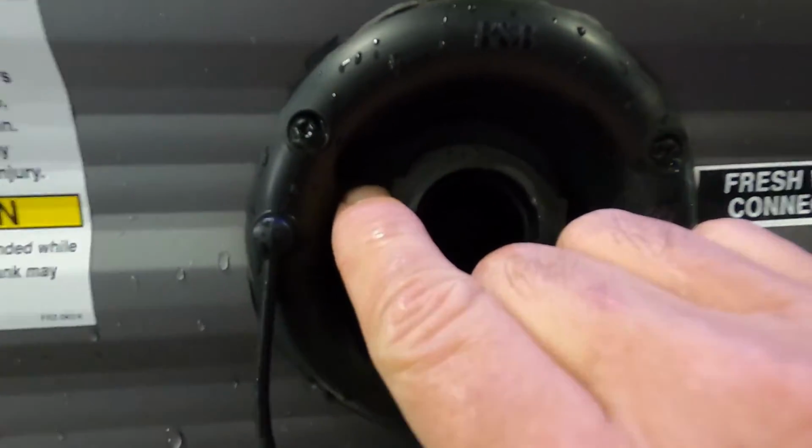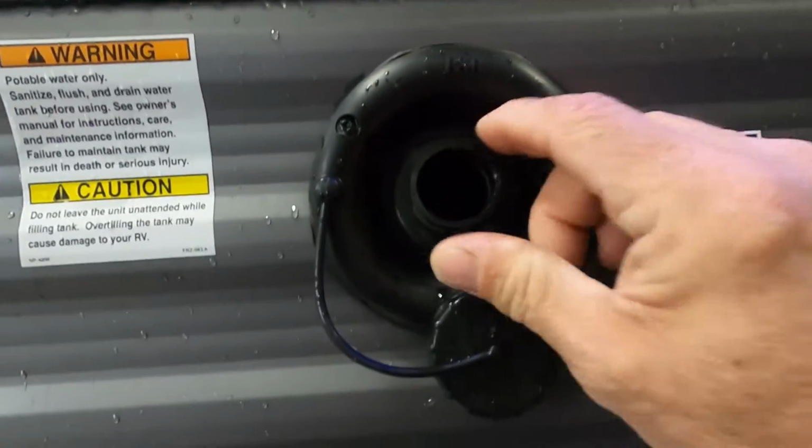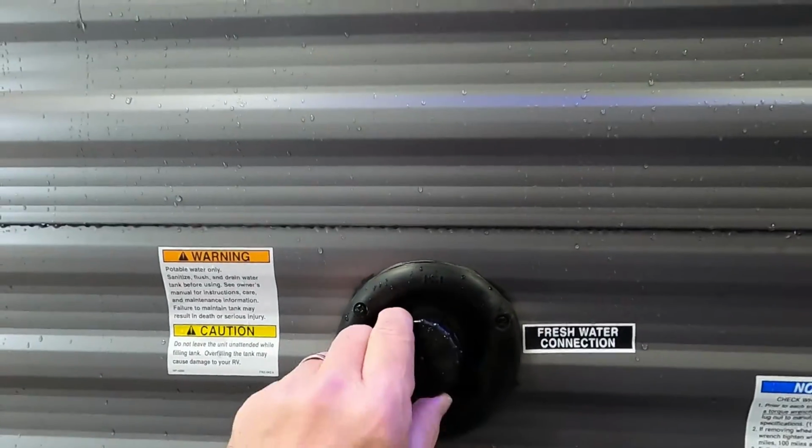2 ways to tell when this is full. One, there's an overflow valve right here, or 2 on the inside where you check the levels of your black and gray tanks. There's also a freshwater button. Keep an eye on that. Don't leave this unattended while filling it.